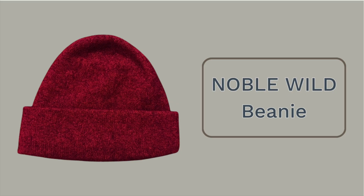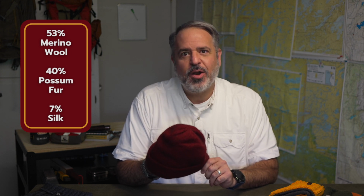And the top beanie that I've worn more than any other beanie is the Noble Wilde Beanie. This is incredibly warm, it's breathable, and luxuriously soft. Extremely lightweight, made of 53% merino wool and 40% possum fur. Yes, you heard me correctly, and 7% silk.